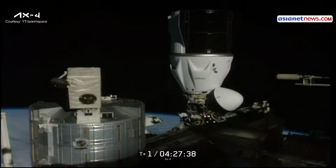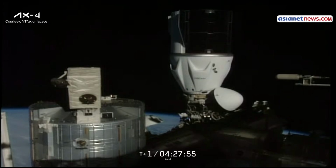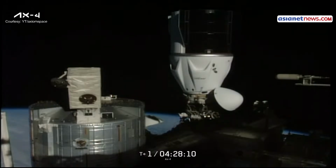And with that, from Axiom Mission 1 through Axiom Mission 4, the International Space Station will have welcomed 14 different private astronaut crew members representing 11 different nations, showing how private astronaut missions truly expand access to the International Space Station for more nations, people, and opportunities. And on your screen, you see the clock counting upwards at the bottom, the T+, that is 1 day, 4 hours, 28 minutes, and now SpaceX Dragon.